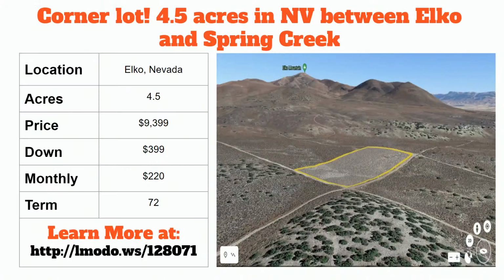And guess what we're doing? We're changing states now. So we're going to the state of Nevada. Nevada. All right, here we go. Let's go see what we have in Nevada. I always like seeing what's in this state. All right, 4.5 acres for $9,399, $399 down, $220 a month for 72 months. Elko, Nevada.